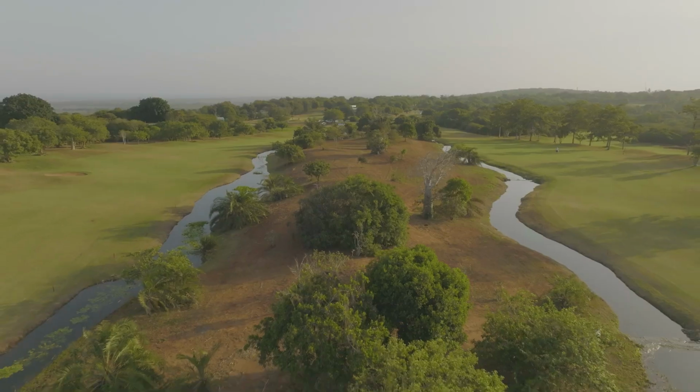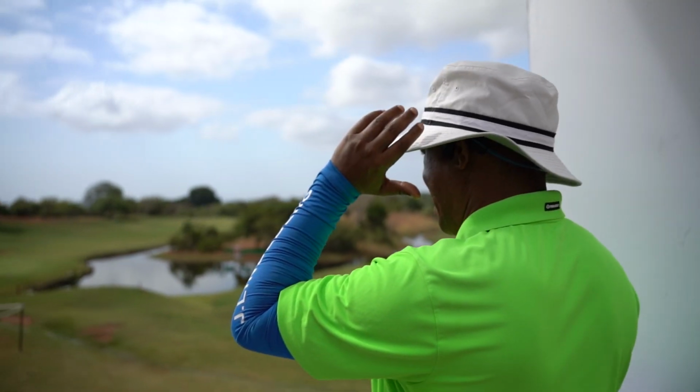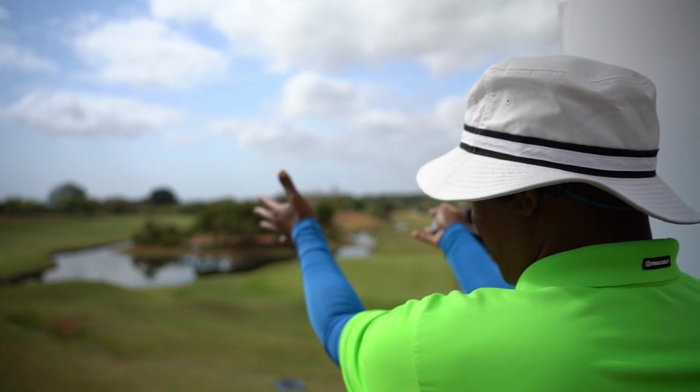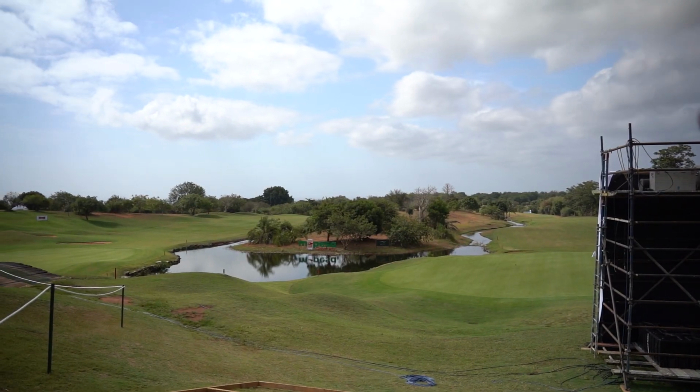So this is the finishing complex at Vipingo. The clubhouse is right here to our left. You have the 9th green there. You have the 18th green here, just behind the TV tower. You have the nice little water feature there that is tricky on your second shots on both the 18th and the 9th holes.